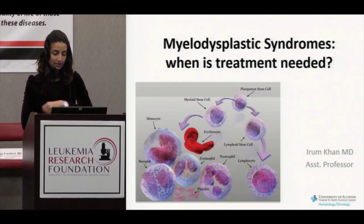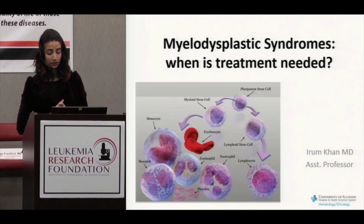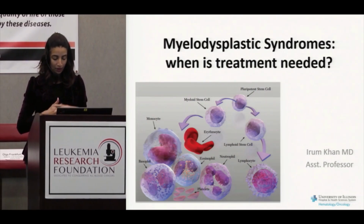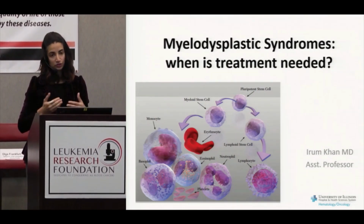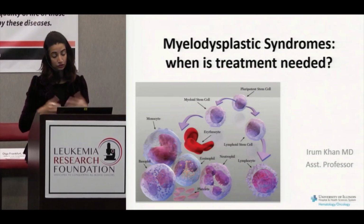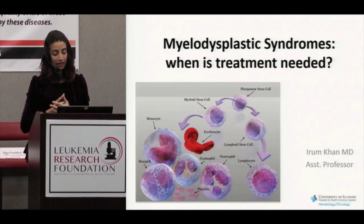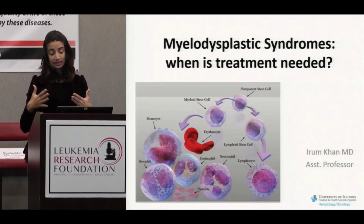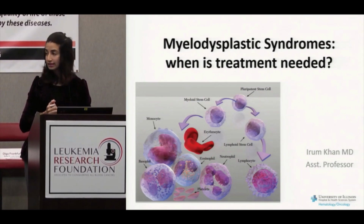So I'm going to focus in the next 20 minutes on myelodysplastic syndromes and try and show you a little bit of how we break down treatment approaches in this. MDS is a highly heterogeneous disease because, as the name implies, myelodysplasia means that the cells are dysplastic, which means that they are not maturing as they should be.